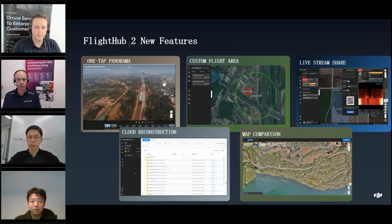And the second is the custom flight areas. Now you are able to set your own no-fly zones, being able to set flight restrictions on how far away the drone can go. And another one is cloud reconstruction.